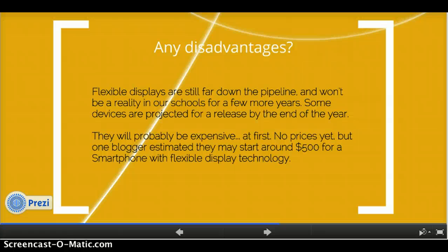And of course, another issue is price. There are no specific prices right now for these, but they are very new, and they're probably not going to be inexpensive. So one blogger that I found estimated that a smartphone-sized device with a flexible display might start around $500. So obviously that's a lot of money, especially for a small device. So this is something we'll have to keep an eye on over the years, and I'm sure, after a while, the price will come down and these will become a feasible option for our schools, but it may take some time.